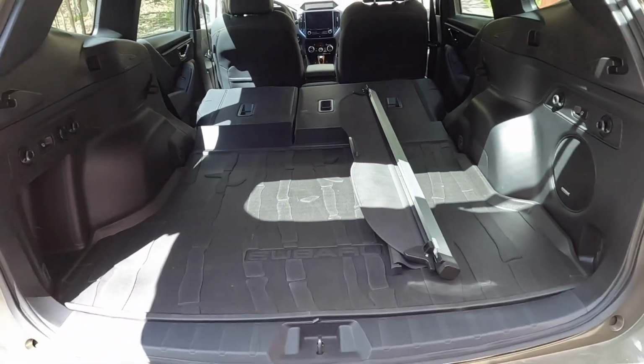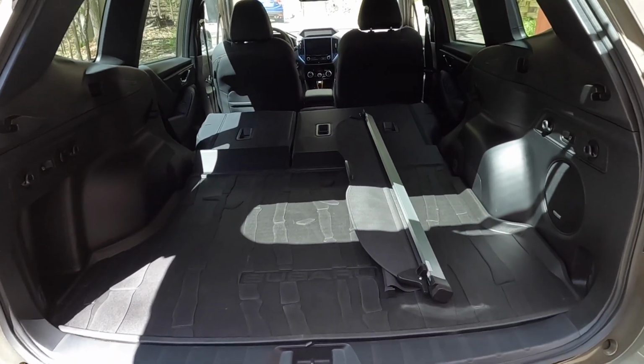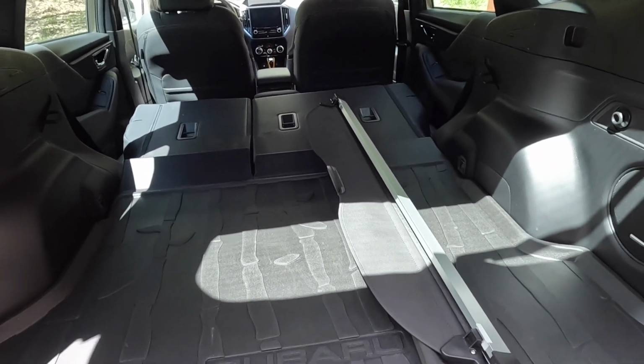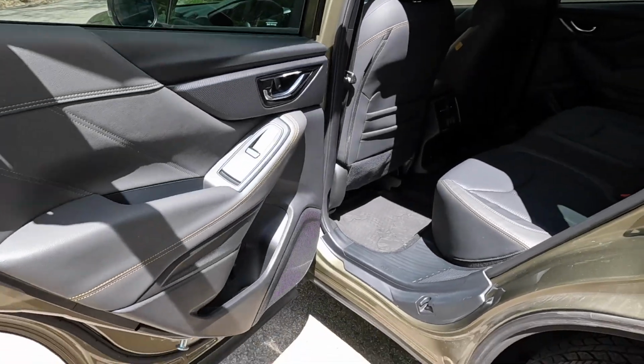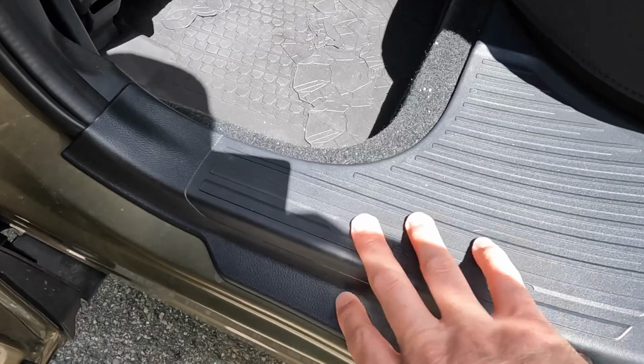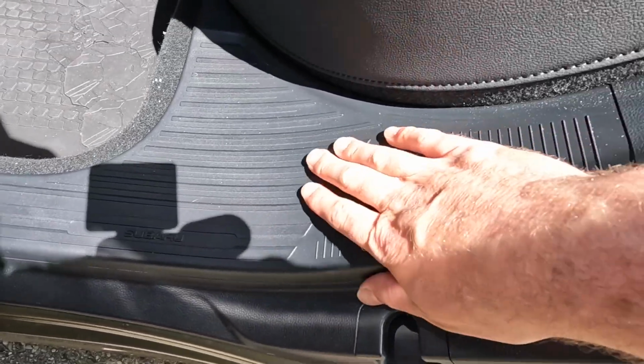And now you have 69 cubic feet of storage and room for yourself and a passenger. All right, let's take a look at those back seats. This being a nice and tall vehicle, step-in is a little bit on the high side, but we've got this cool plastic kick plate right here. It says Subaru and has these grooves in it.